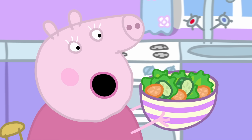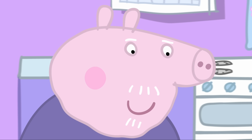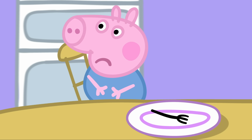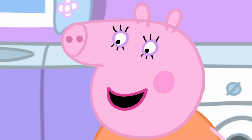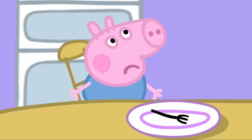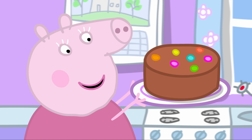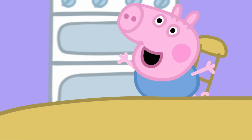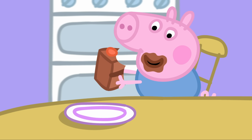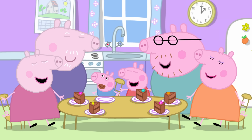Would you like some more, George? Full. George, are you too full to eat any more tomatoes, lettuce or cucumber? George is too full to eat any more. George, are you too full to eat anything more? George is too full to eat anything more. Oh, well, then you won't want any of this chocolate cake. Chocolate cake! My word! George seems to have got his appetite back.